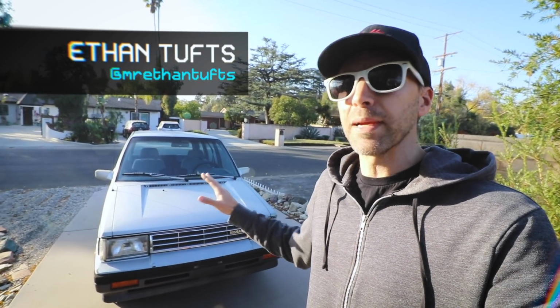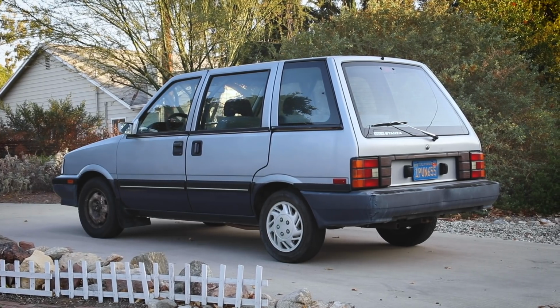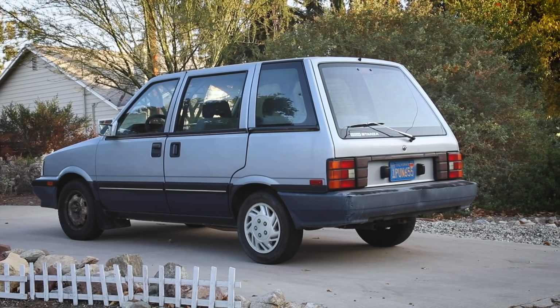So this right here is my 1986 Nissan Stanza Wagon. This strange and kind of awkward looking car is actually kind of special. It came out in 1981 as the Nissan Prairie in Japan and other markets, and came to the States in the mid-80s as the Nissan Stanza Wagon. It was also known in Canada as the Nissan Multi.